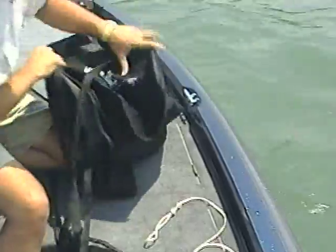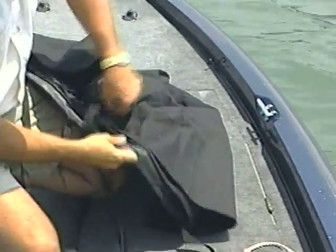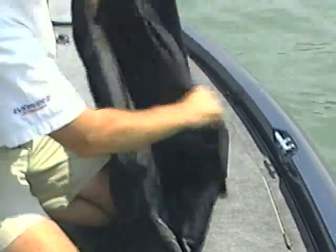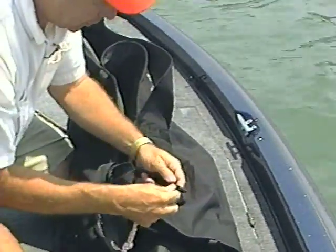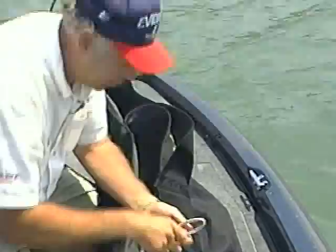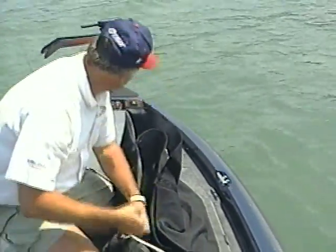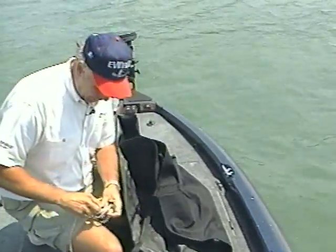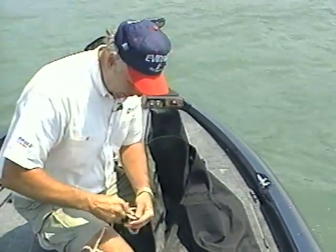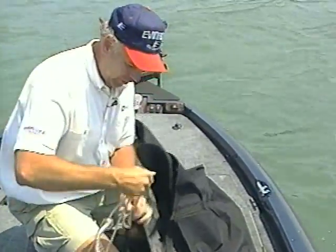This is what they call a drift sock, folks. It's basically a big parachute that actually holds water and slows your progress down. Well, I'm going to attach a rope to it. Good idea to always attach a rope to it. And throw it out the side and attach it to the side of the boat there, so we can still maintain our side profile and yet be able to fish more efficiently.